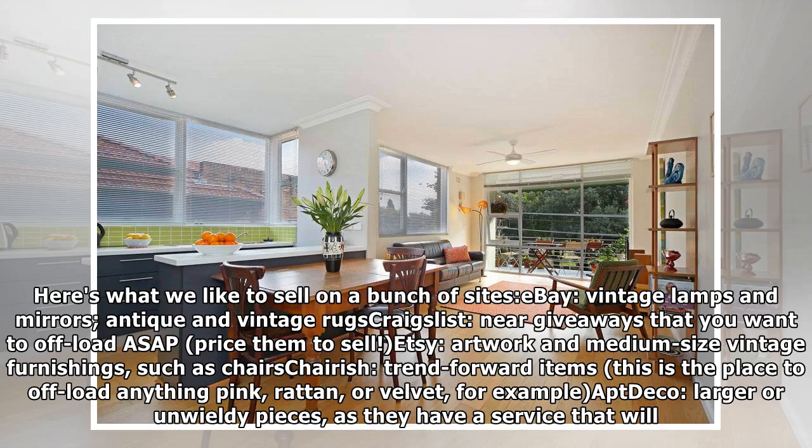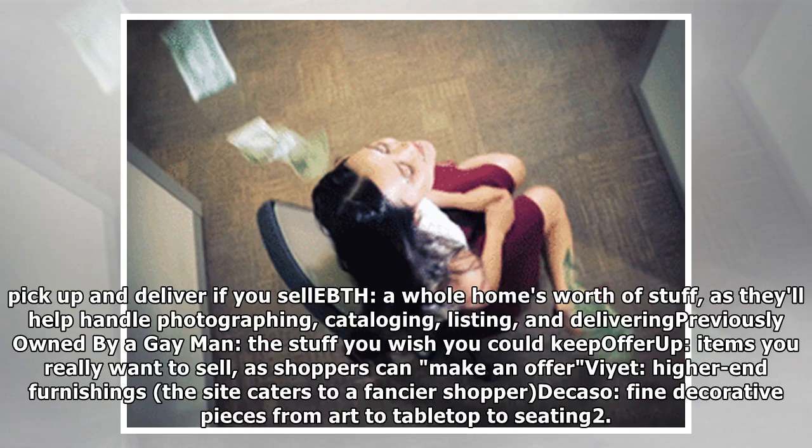Here's what we like to sell on a bunch of sites: eBay, vintage lamps and mirrors, antique and vintage rugs. Craigslist, near giveaways that you want to offload ASAP, price them to sell. Etsy, artwork and medium-sized vintage furnishings, such as chairs, trend-forward items. This is the place to offload anything pink, rattan, or velvet, for example. Art Deco, larger or unwieldy pieces, as they have a service that will pick up and deliver.